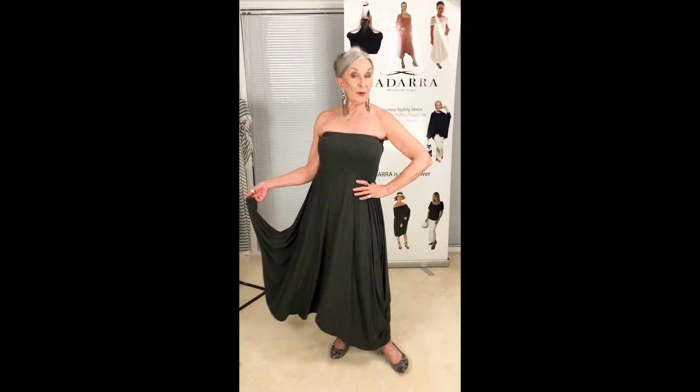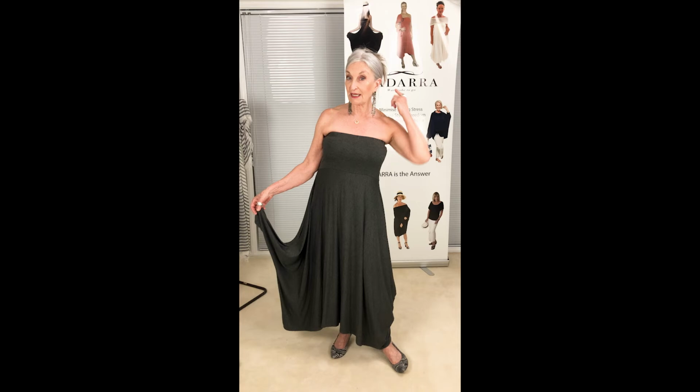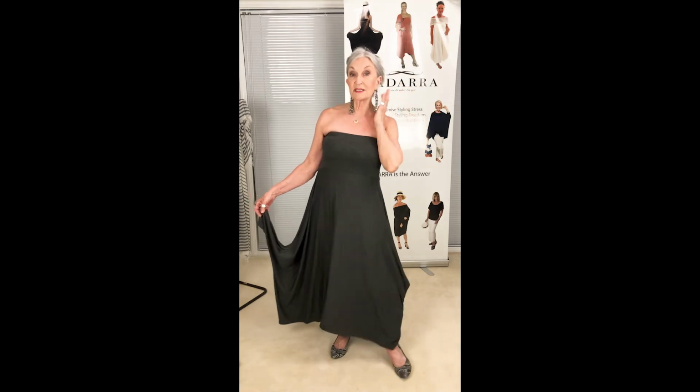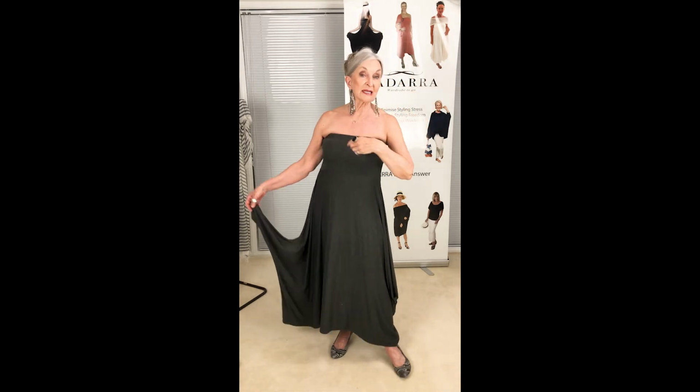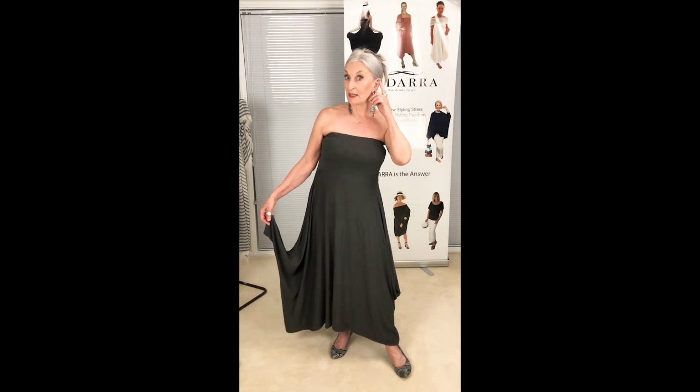So here we are, we're wearing the CADARRA, and we're going out somewhere really special for dinner, hence the hair up, the heels, and the gorgeous earrings. I wouldn't have earrings and a necklace. I've got my fine little circle of friendship, my little Tiffany, which I like to have on all the time for personal reasons, but I've got my little sparkles on with it.